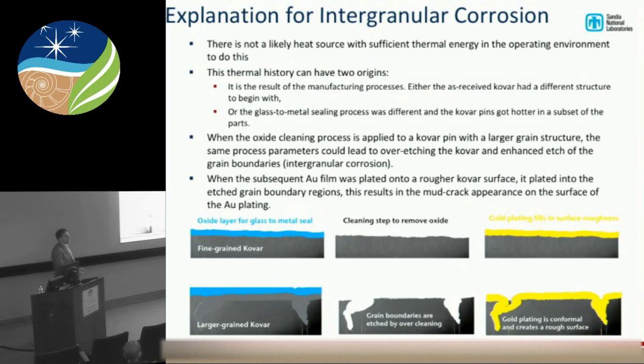Well, maybe the lot of Kovar we got was different, right? Maybe something happened in the drying process that made that grain structure bigger. I suppose that's possible. But during the processing here, I showed you all that glass. And what we have to do when we're fabricating these things is make a hermetic glass to metal seal. And so if we imagine that something during that glass to metal seal process might have gone wrong, where something needed to be at elevated temperature longer to make that glass make a nice hermetic seal, then we can say, okay, maybe now we can start to understand why this part was different.